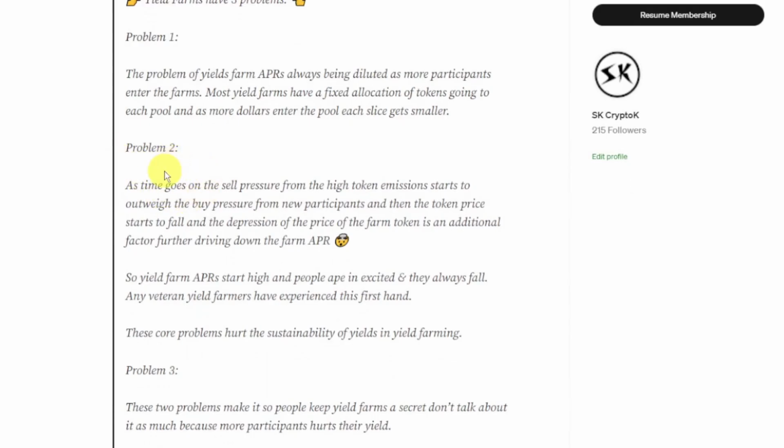Problem number 2. As time goes on, sell pressure from the high token emissions starts to outweigh the buy pressure from new participants, and then the token price starts to fall, and the depression of the price of the farm token is an additional factor further driving down the farm APR. Wow, mind blown, son. You're so right. Spitting facts, son. 100%. Yep.